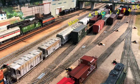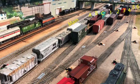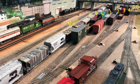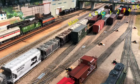The prototype yard had only the A and B track for arrivals and departures, but for a model yard I had so many trains coming and going I decided to add a C track to smooth things out for the yardmaster.